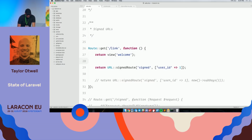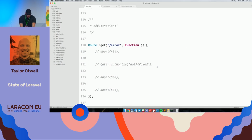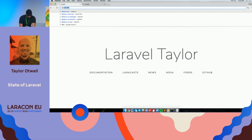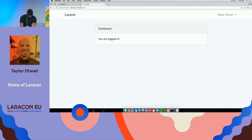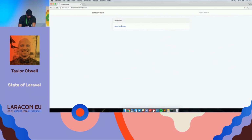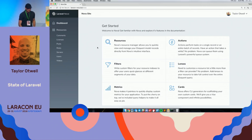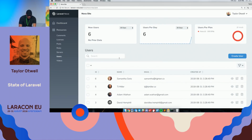All right, so shifting gears, I want to show some Nova stuff that we've been working on. So hopping into this Nova Laracon project, which I'm running on Laracon Nova. Log in here. All right. Okay, so if you haven't seen it, this is Nova. It's an admin panel for Laravel. So if I look at my users here, this is my users dashboard, and I can view and edit and search and look at metrics and create users and all that good stuff.